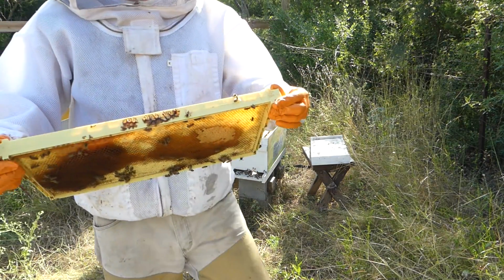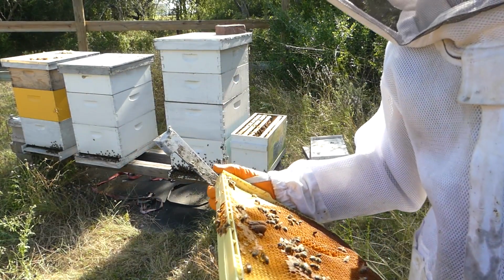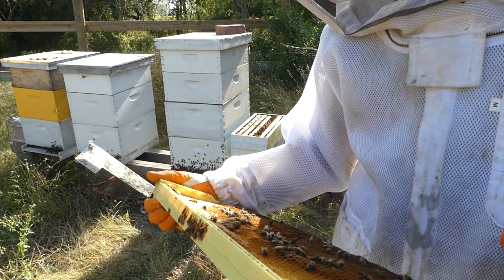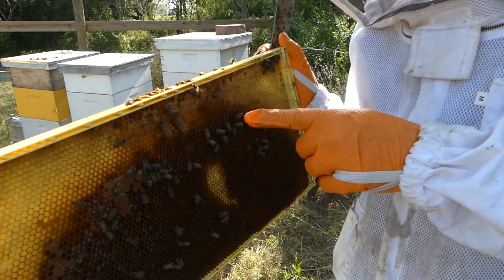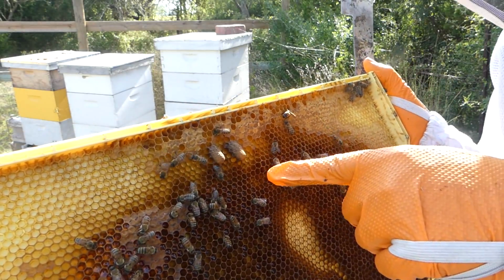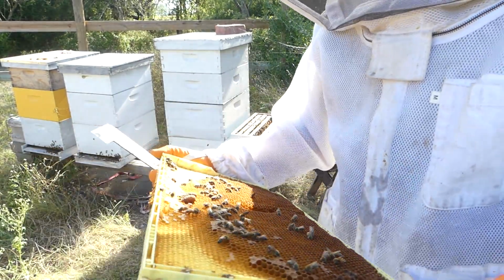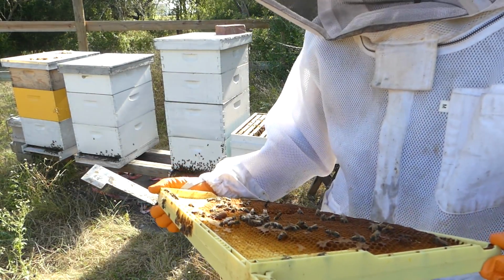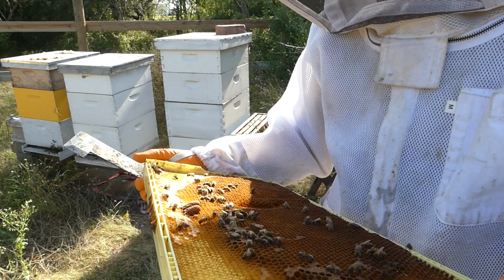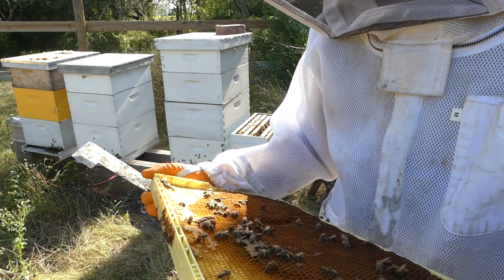This is the one that I split off using some swarm cells. I learned a lot in that episode actually because I'd never dealt a lot with swarm cells. And I'm going to guess that right now that these right here are also swarm cells. I know they're queen cells. Does that mean this hive's getting ready to swarm? I'm not sure exactly. But it's either that they are getting ready to swarm or they just needed a queen and they're building a queen. Either way, I'm going to put it back together.